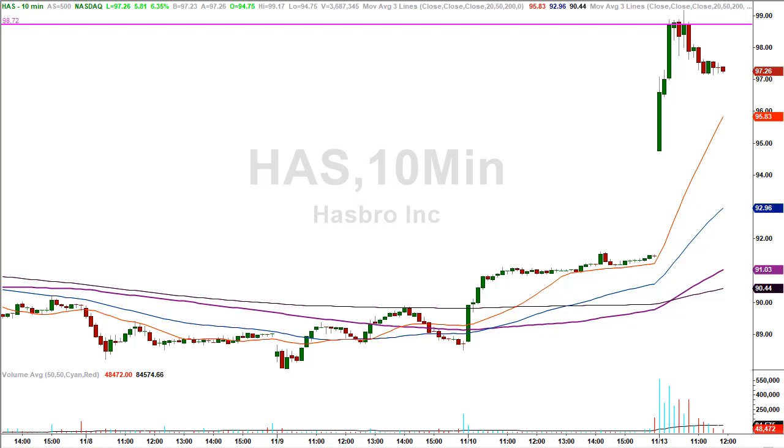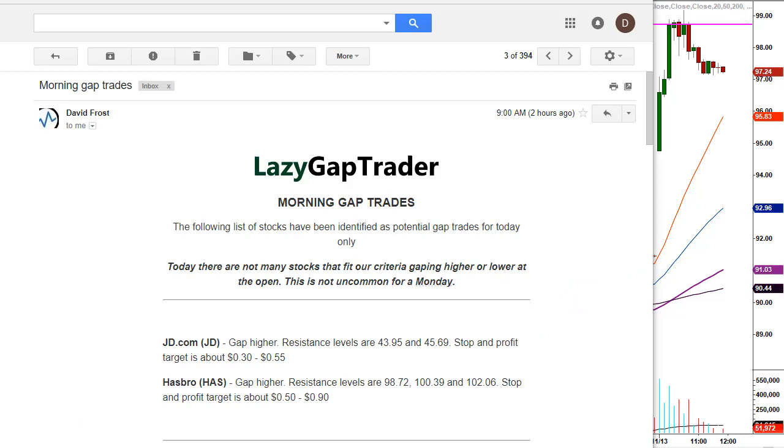Now, the other thing I do is give traders an opportunity to get my gap trade sent to them each and every day at 9 o'clock in the morning Eastern Standard Time, 30 minutes before the opening bell even rings. Here's a copy of the email that went out this morning. As you can see, it arrived at 9 o'clock a.m., Eastern Standard Time, right into our inbox.